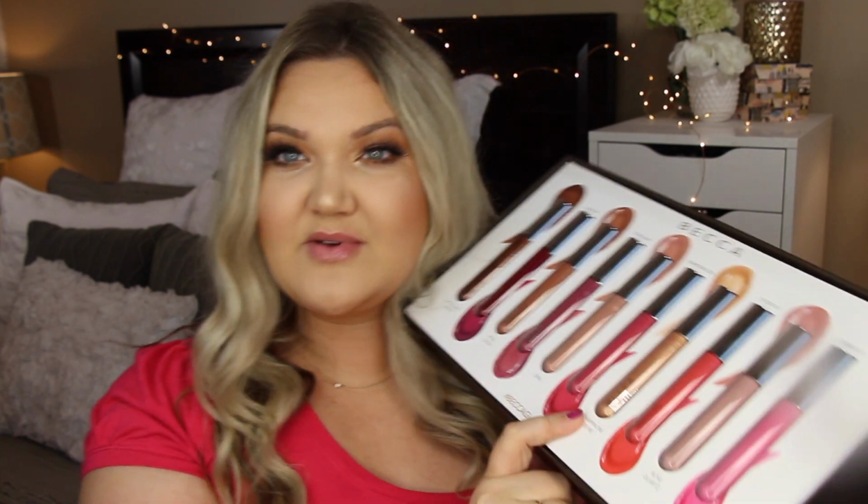Everyone, welcome back. So today I want to do a video on BECCA glosses, new glosses from BECCA. I received these in PR and I just thought I would do a really quick lip swatch. This is also a new formula. They're called the BECCA Glow Glosses. And like I said, they were sent to me in PR, so thank you so much to BECCA.